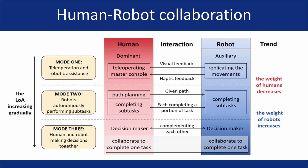One of the most exciting developments in this field is the integration of AI-driven reinforcement learning, where robots analyze past surgeries to refine their performance over time. Despite its potential, this mode raises ethical and safety concerns. For instance, who is responsible if an autonomous decision leads to a surgical error? Moreover, trust between surgeons and robots must be carefully managed to ensure adoption in real-world operating rooms.